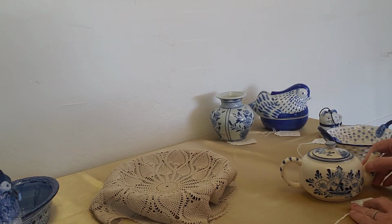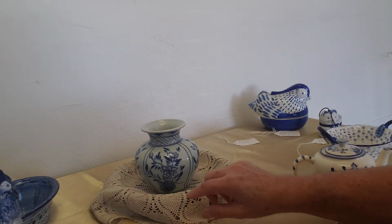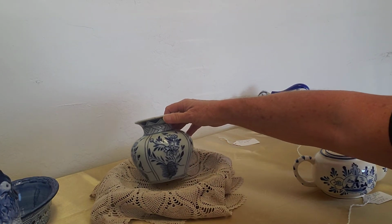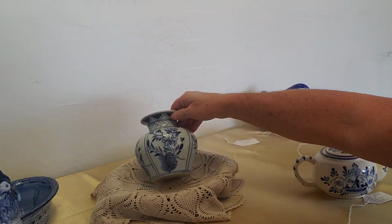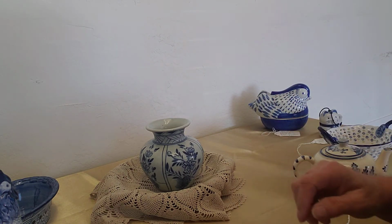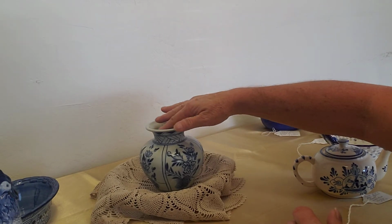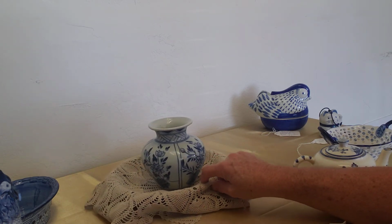The next thing I have to show you are just the blues and the whites. These are not Delft Blue, they're blues and white. This one is more of a blue and cream. It's got very pretty painting under the lip of the vase. And something that I learned the other day about vases that I didn't know before is the size of the mouth up here will tell you whether this is a bud vase or whether it is a flower vase. Because this is a larger mouth, this would be a regular vase that you put flowers in.